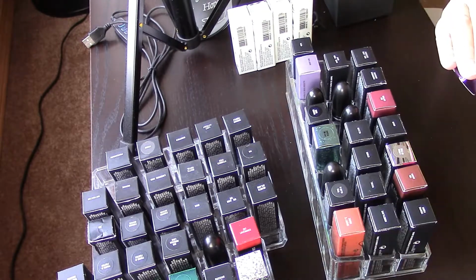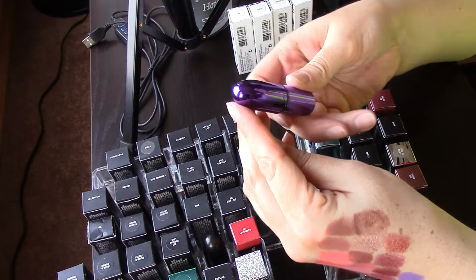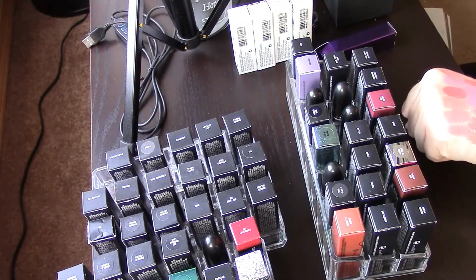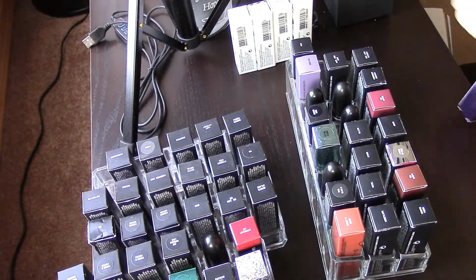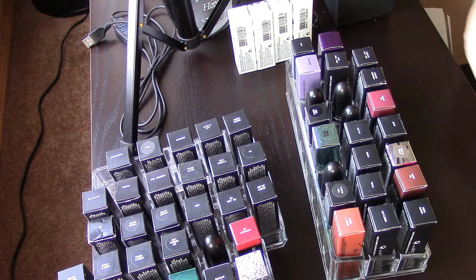This one is in Evening Rendezvous. Love this bullet. That's gorgeous too. And I have never worn this. Oh, maybe once. It looks like maybe once, or I swatched it. Keeping. It's so beautiful. Obviously, I'm keeping all my purple ones. I actually wear quite a bit of purple lipstick, though you would never know by the tubes.